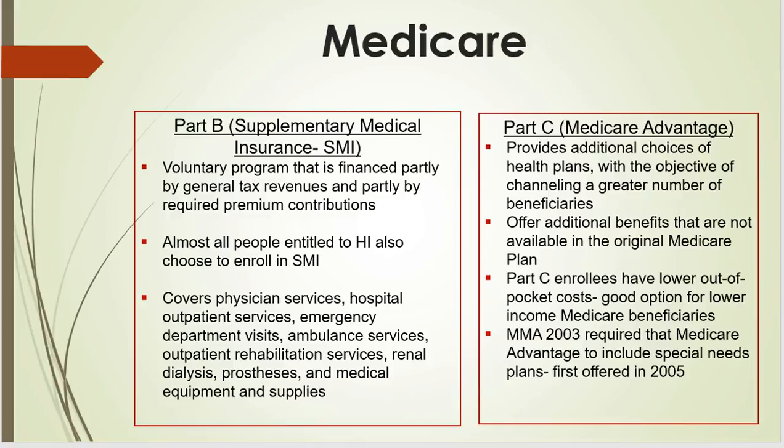Beneficiaries can either choose to enroll in a managed care plan, or they can remain in the original Medicare fee-for-service program. Medicare Advantage plans may offer additional benefits that are not offered by the original Medicare plan. They also may have lower out-of-pocket costs. Now, in the next section, we are going to cover the topic of Part C, or Medicare Advantage, under the Affordable Care Act.